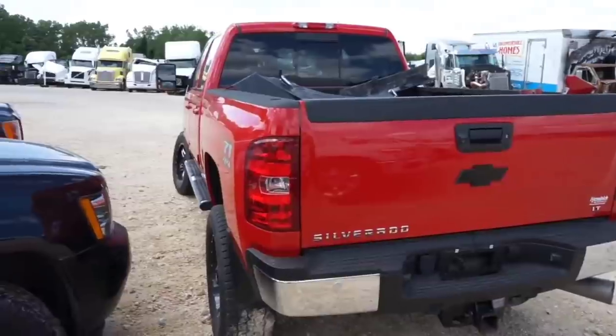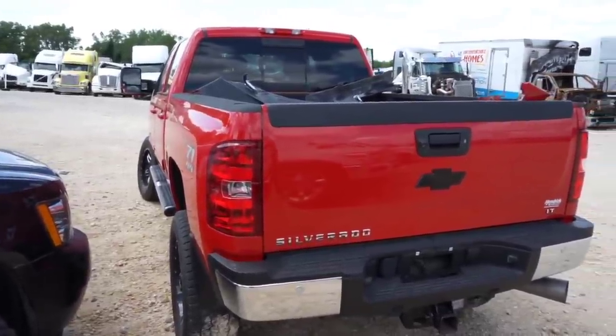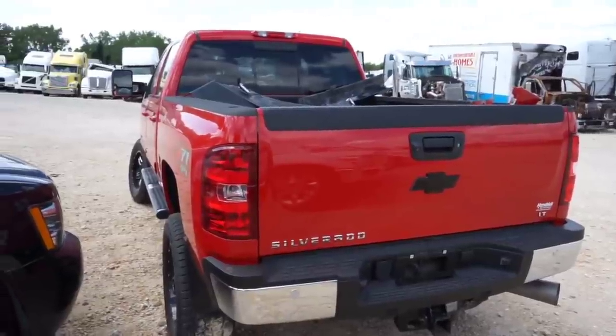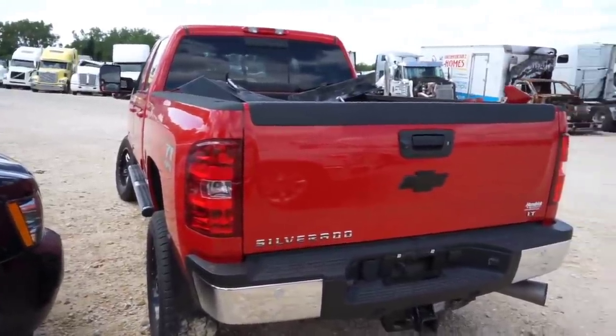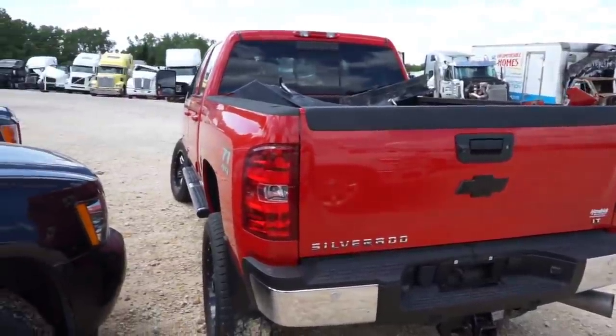That's a pretty big beast of a truck right there. With those Fuel rims and stuff on it, I think this one could be put back on the road for sure. What do you guys think? Let me know in the comments below. Let's go on to the next one.